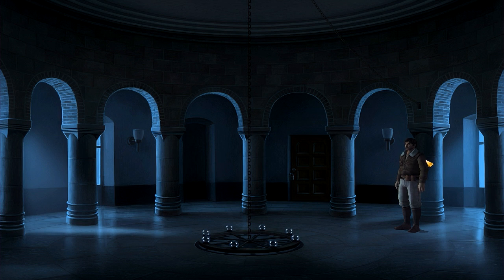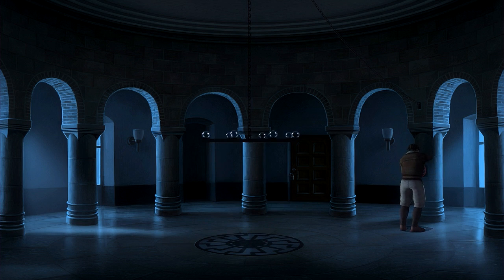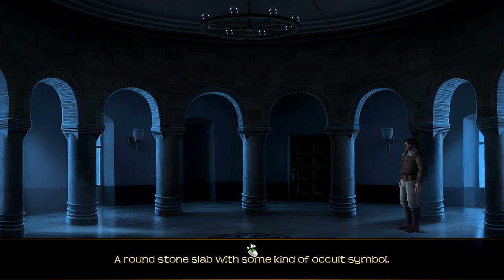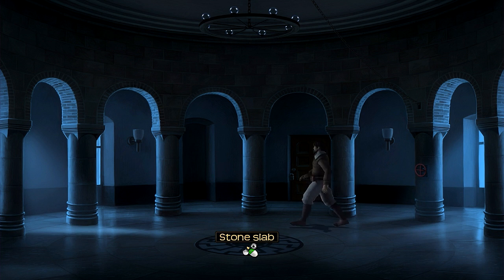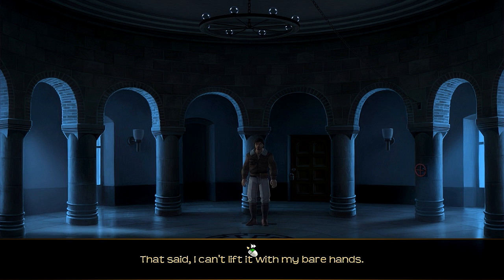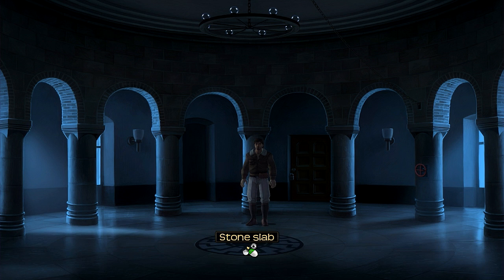Okay, so we need to do something with this crank wheel here to pull the chandelier back up so that we can get a better look at the symbol, because I have a sneaking suspicion there's a puzzle here. A round stone slab with some kind of occult symbol. This slab's separate from the rest of the floor. I can see the seam running along the edges. That said, I can't lift it with my bare hands.